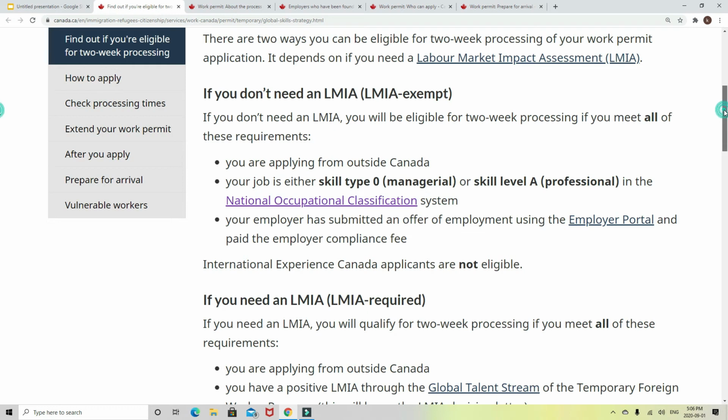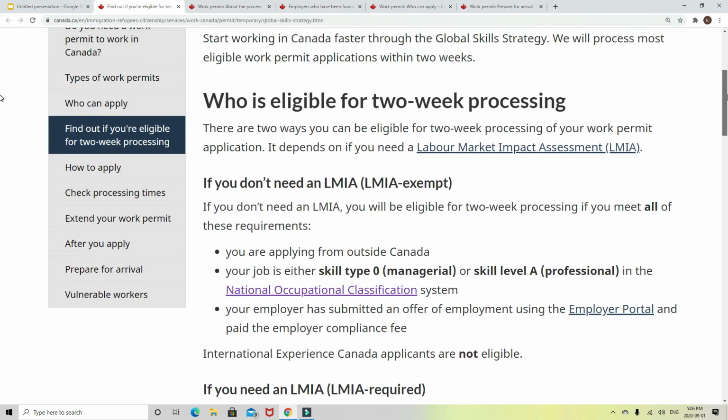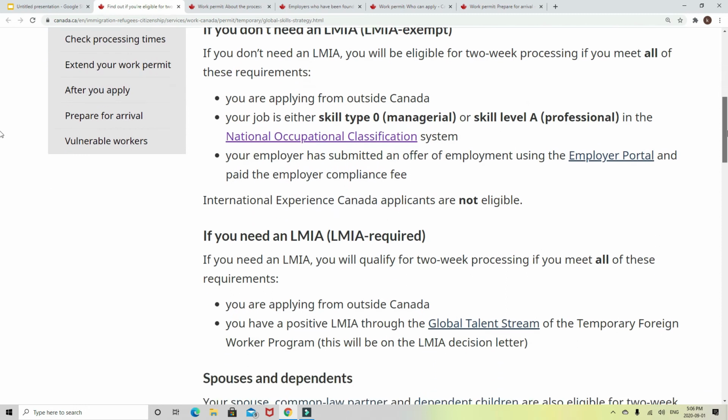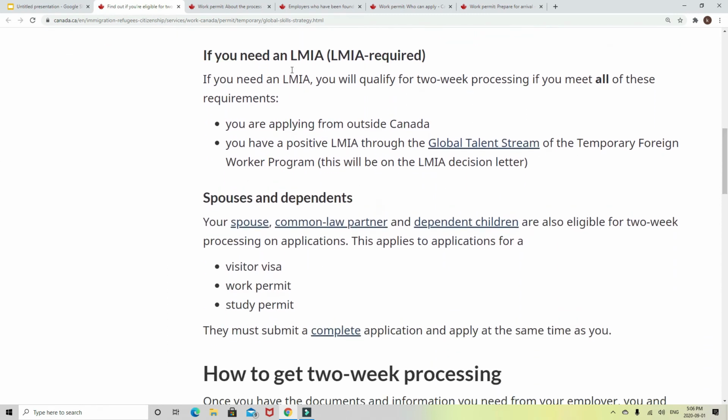Okay, that was the first condition, if you don't need an LMIA, labor market impact assessment, from your employer. And there is another condition. If you need an LMIA, meaning you are required to have an LMIA to work in Canada, then you must meet all of these requirements.